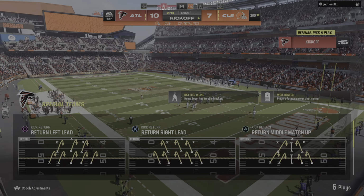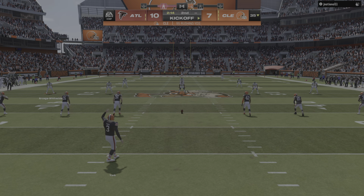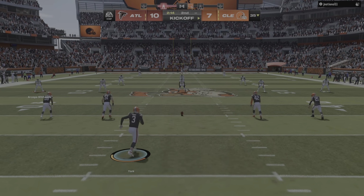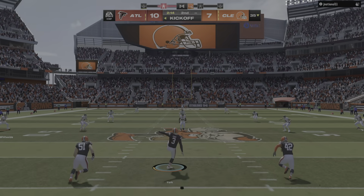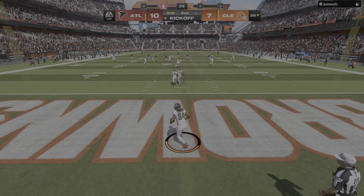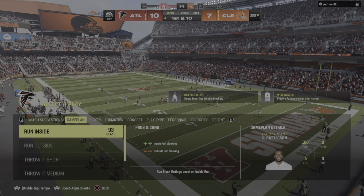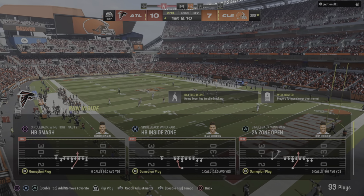Extra point by York is up and good. And that'll cut it to 3 at 10-7. York ready, and here we go as he sends this one away. No return here for Patterson, so they'll begin things at the 25-yard line.